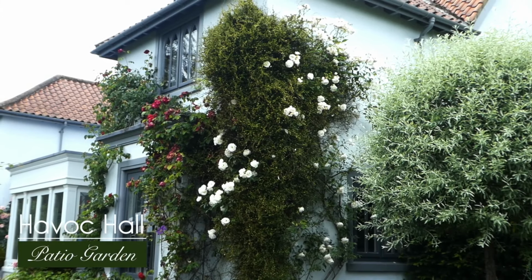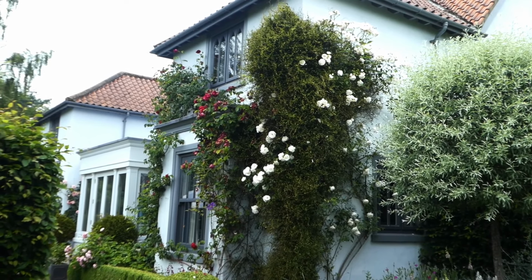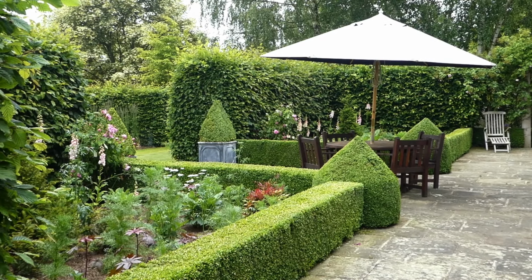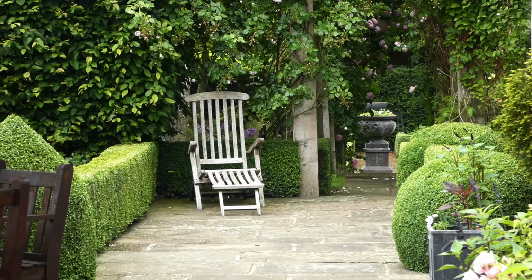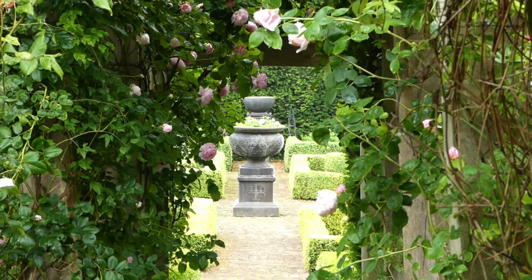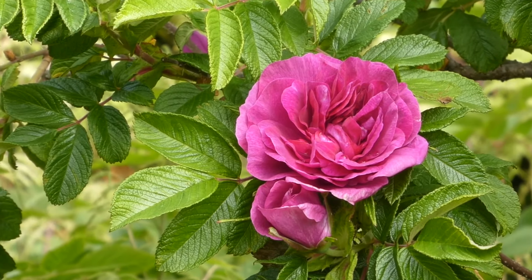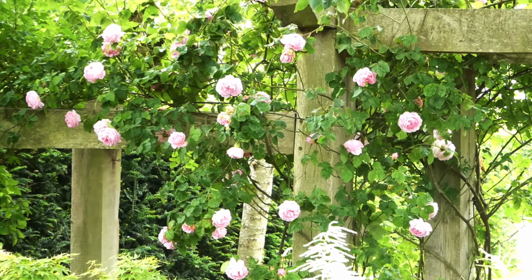So the patio garden and the south facing walls of the house are clad with roses, an Iceberg growing through a Muehlenbeckia, a rather faded now Étoile de Hollande, which was beautiful a couple of weeks ago and will reflower later in the year. The rose pergola not yet in full bloom, but I think there are 7 or 8 different roses on the pergola, most of them highly scented. We have in the high 40s numbers of different species of rose, and there are around 84 roses in total in the garden.